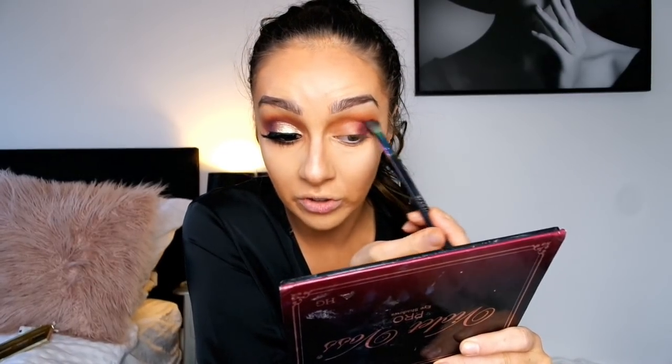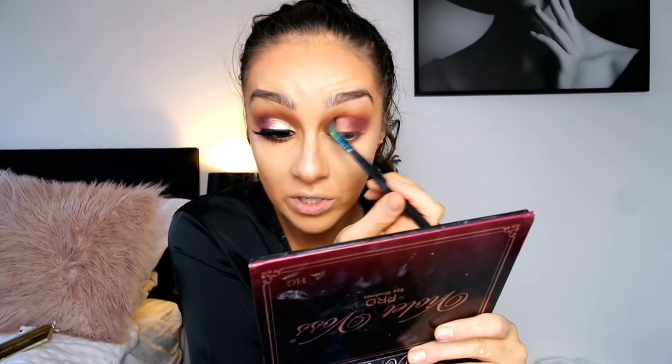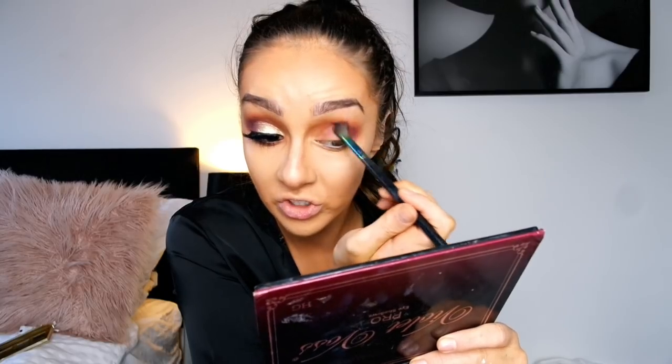So I'm now going to take a different brush. This is a little bit of a bigger, fluffier brush. I'm just going to take the colour and start blending it into the socket, the crease, whatever you want to call it. So I'm just really buffing this in small circular motions.